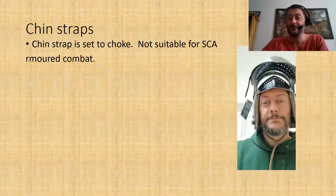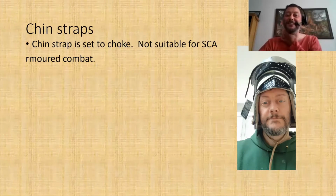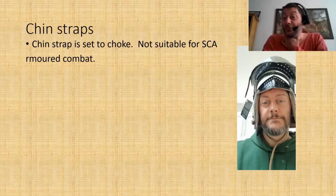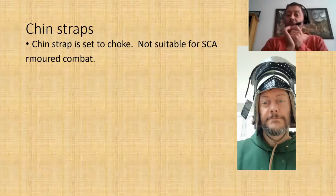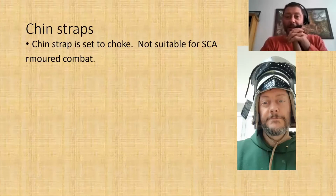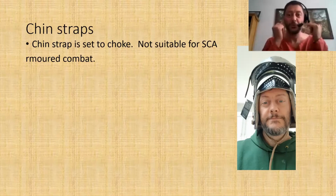Chin straps. You can see me trying to fit it on with a chin strap there, and that chin strap basically garrots me. It's just entirely unsuitable for SCA combat. So what I am going to do is cut that chin strap out and replace it with a chin cup. Now, if I'm making this for myself, I will put in a leather chin strap that attaches to 2 points and has leather straps coming down to a single point with 2 O-rings and then a chin cup.